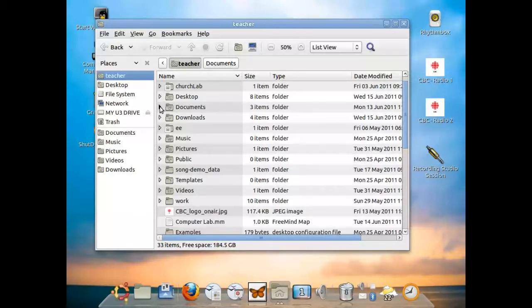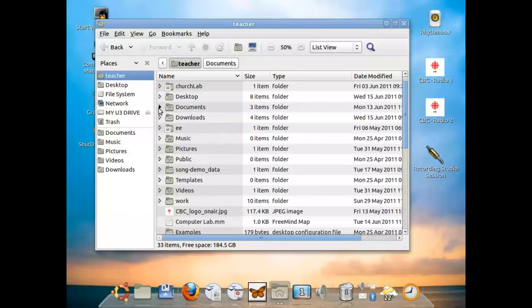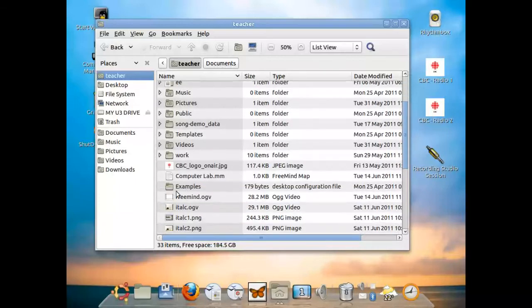That just indicates that there are more subfolders or more content within it. So if I click on the triangle, it indicates there are some actual documents there. It may also indicate that there are subfolders as well. So it's just indicating that it's not empty, that there is actually content inside those particular directories. For example, the examples folder here doesn't have a triangle, so it is an empty folder.